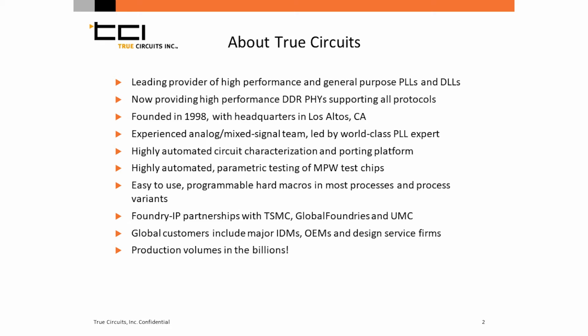We have an experienced analog mixed-signal team of engineers that implement the IP, and our IP implementation is characterized by a high use of automation that goes from the design phase, for example, during circuit characterization, all the way to layout implementation, for example, during porting to new technologies, all the way to usage of a high level of automation for parametric testing that we use during the testing of the silicon implementation of our IP in MPW test chips.